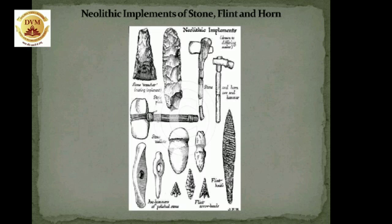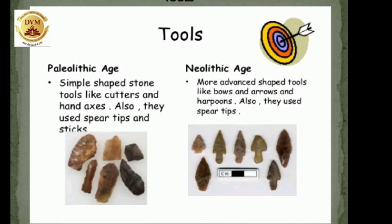Now just have a look at the Neolithic stone tools. These are some tools that the archaeologists found from the sites. Paleolithic age stone tools are like cutters and hand axes. Also they used spear tips and sticks. And in the Neolithic age, there were more advanced shaped tools like the bow and arrow and harpoons. Also they used spear tips.